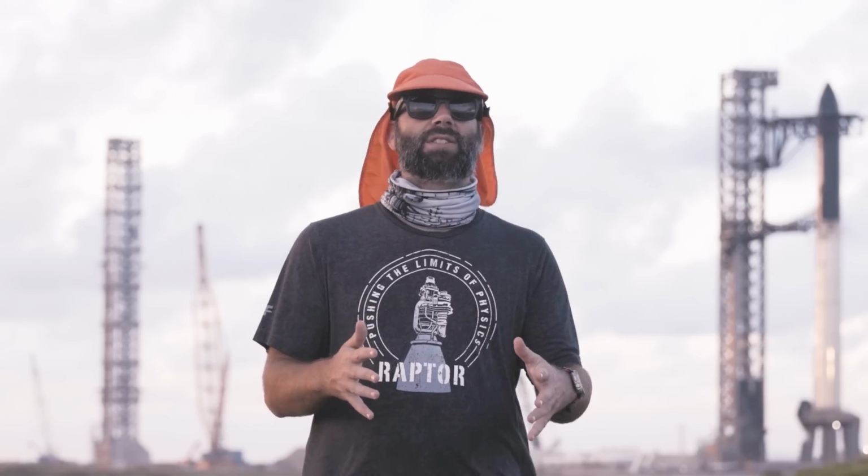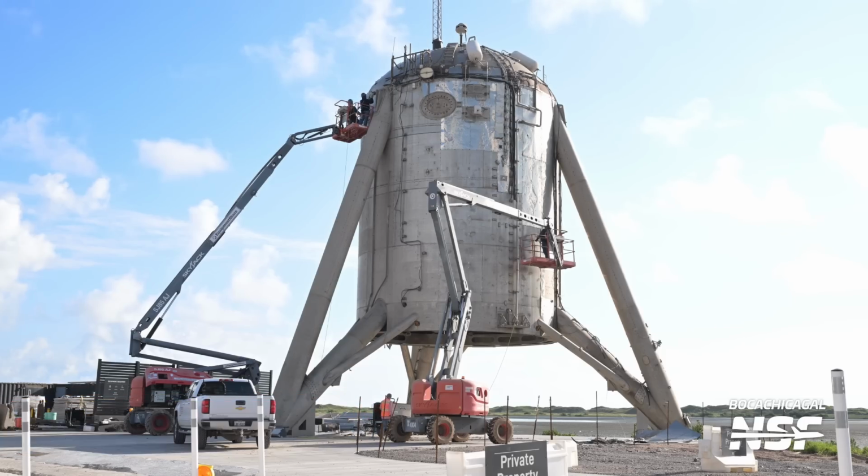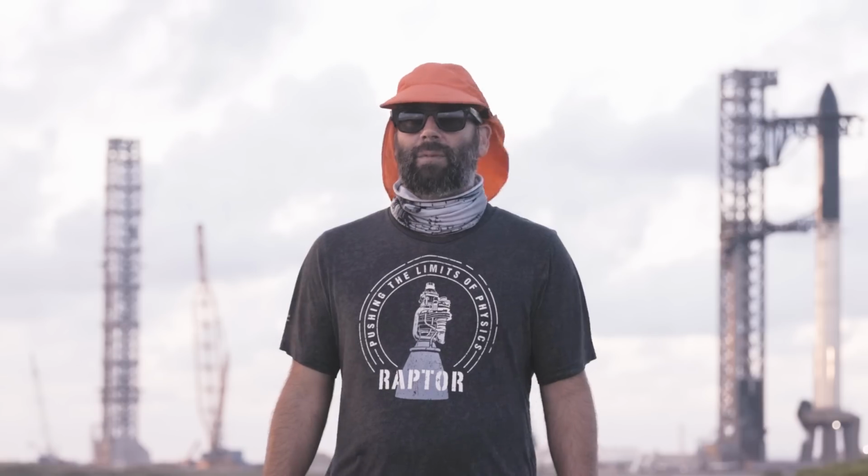All right, now let's check in with something that's very near and dear to all of our hearts out there, and probably is as well to many of you veteran tank watchers out there. And that is, of course, Starhopper. This week, Mary spotted SpaceX beginning to remove the outer layer of metal skin from venerable old Hoppy. That's right, I just called it Hoppy. What are you gonna do about it?